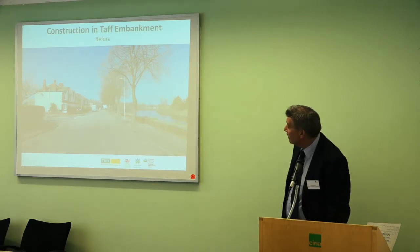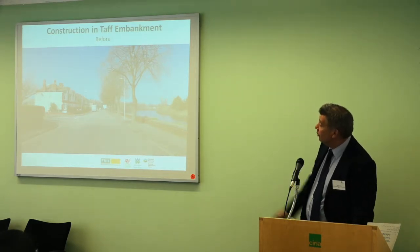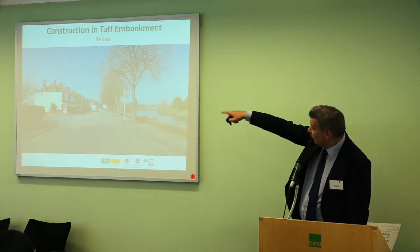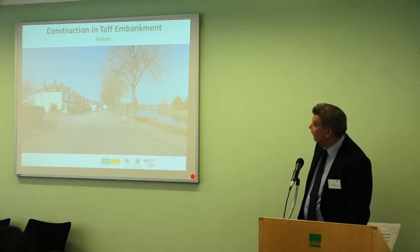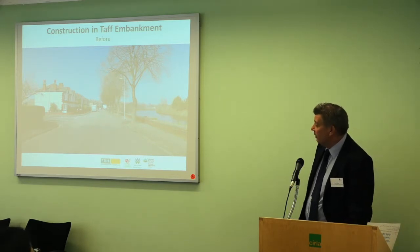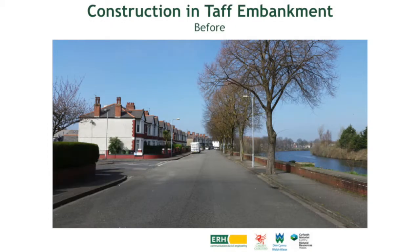Then, the interesting part, this is the Taff Embankment, where there are 14 streets that come down, and this is where the main outfalls are going to be. This is very busy, it's part of the Taff Trail, so you've got the cyclists going down there, and the amount of cyclists and the speed of the cyclists is just unbelievable, especially in the rush hour. So this is a good picture really, because normally that is full of commuter traffic. I think this was taken very early on a Sunday morning.